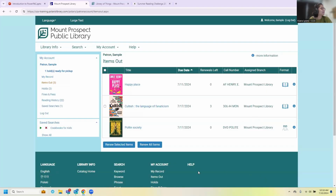If you want to renew an item, this is where that happens. You simply select the item and click Renew Selected Items. Or if you're able to select all of them, you can just choose Renew All Items.